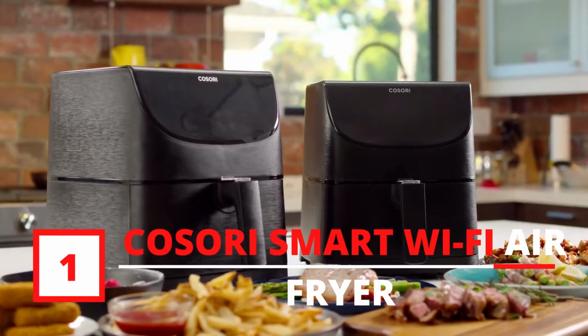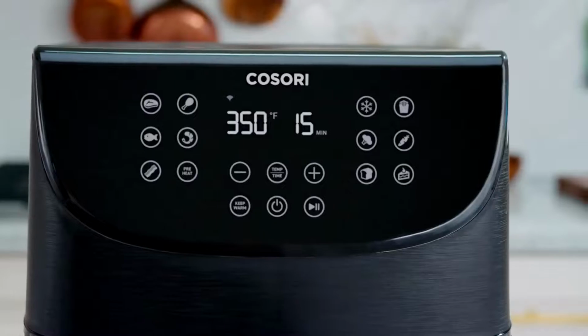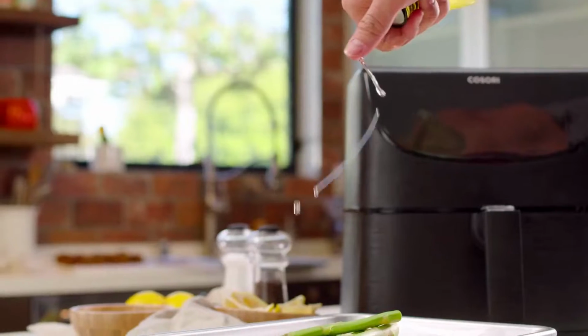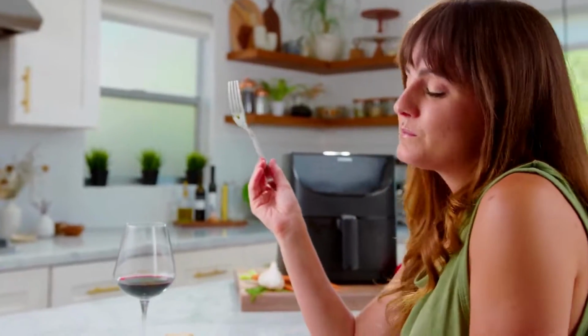It's time to take your kitchen into the 21st century. Featuring 11 original presets, the Cosori Smart Air Fryer cooks meals faster than an oven and with up to 85% less fat than traditionally fried foods. Want to unlock your fryer's full potential?